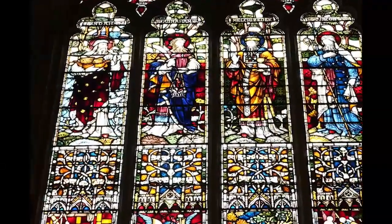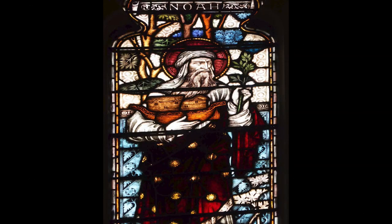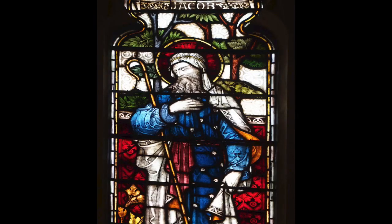The patriarchs are, from the left, Noah, holding the model of the ark, Abraham, with a sword and scale, Melchizedek, a symbol of the priesthood, holding a chalice in his left hand, while his right hand is raised in blessing, and Jacob with his staff.